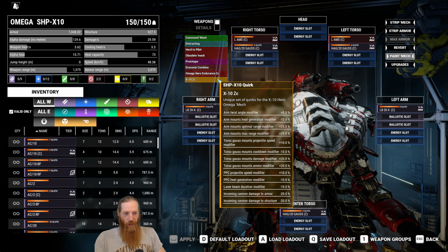Torso Gauss mounts projectile speed, torso Gauss mounts cooldown, torso Gauss mounts damage. Really healthy bonus to damage there. And torso Gauss mounts ammo. That's pretty nice as well. So we put our HAGs on the torso. We got one on right torso, one on left torso, and one on the CT.